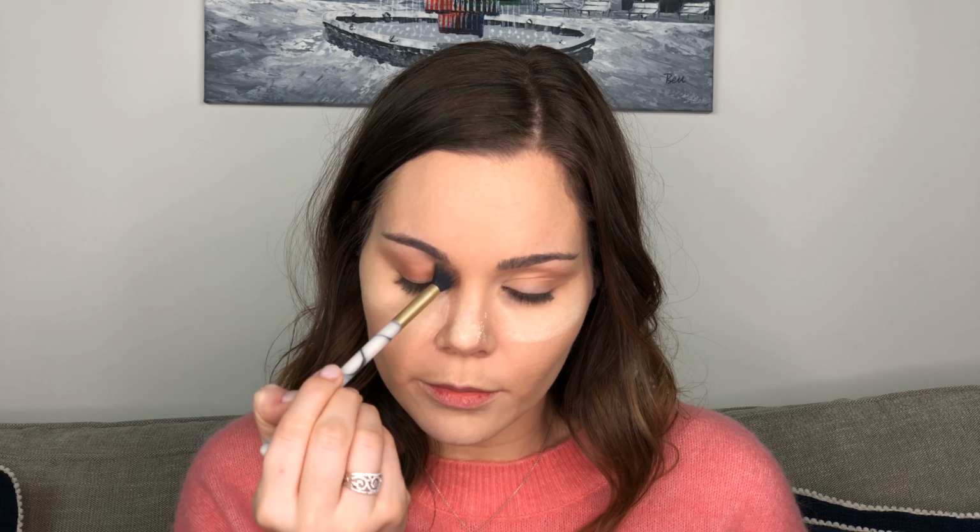Because if I keep blending it out with the more dense brush, it's gonna just keep getting a little bit darker, which is fine, but not really what I want for an everyday. Nice and blended out. So then I'll go ahead and do the same thing on the other eye.